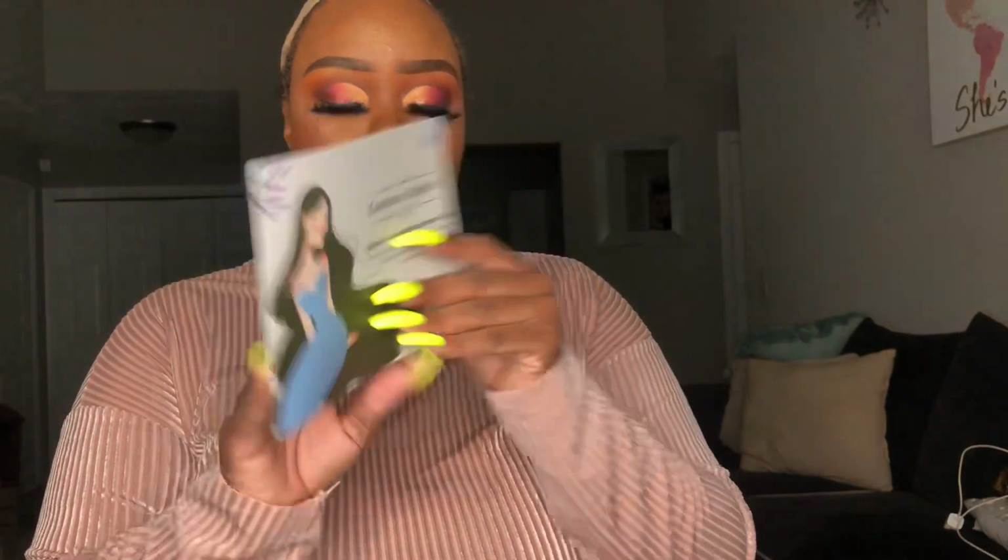Alright, so inside it comes with a hair card, a customer support. You can email them, let them know how you appreciate the wig. Lashes, I won't be using those. Excuse me. And this is the wig.